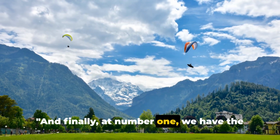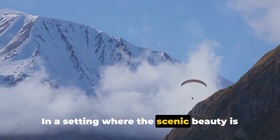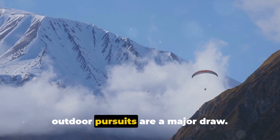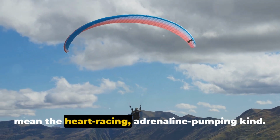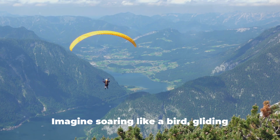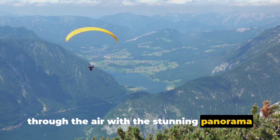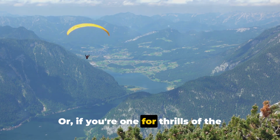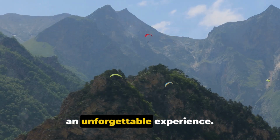And finally, at number 1, we have the thrilling adventure sports of Interlaken. In a setting where the scenic beauty is next to none, it's almost a given that outdoor pursuits are a major draw. And when we say outdoor pursuits, we mean the heart-racing, adrenaline-pumping kind. Think of paragliding. Imagine soaring like a bird, gliding through the air with the stunning panorama of the Swiss Alps as your backdrop. Or, if you're one for thrills of the higher order, skydiving over Interlaken is an unforgettable experience.